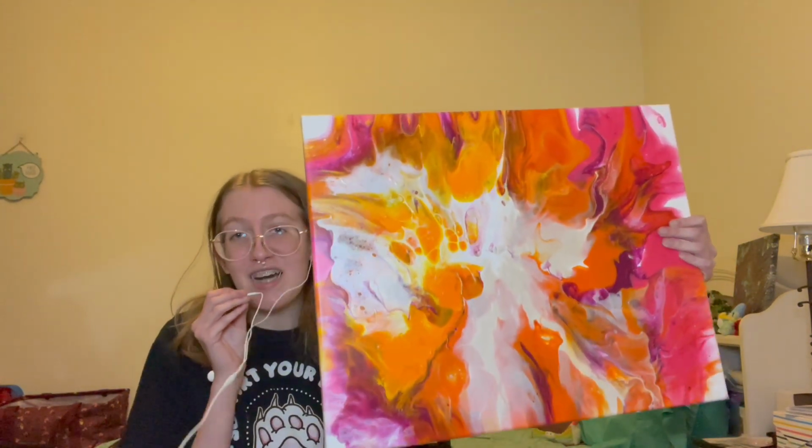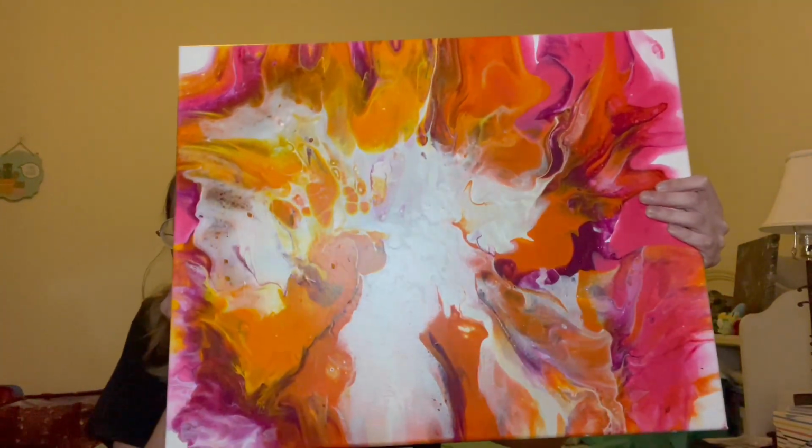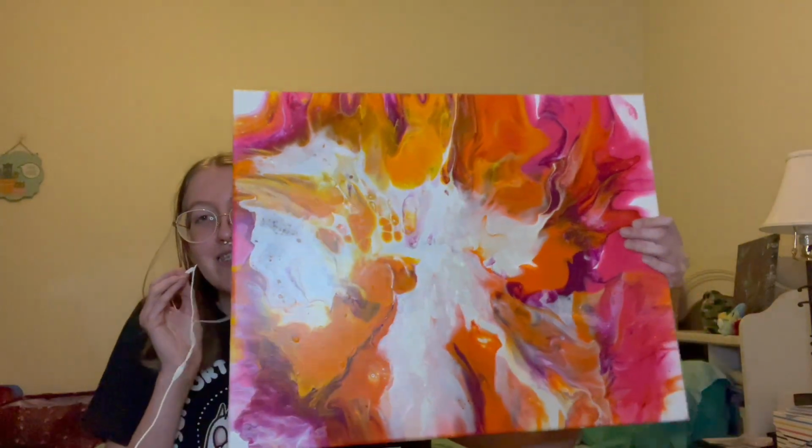Holding this up is very tiring, but yeah, I'm very proud of it. I love it. It's great. It's a great addition to my acrylic pour art. And if you can do acrylic pour, it's a great experience. I would really recommend it. This is a great studio. Again, that's Art of the Soul in Phoenix. I've already started my makes for January.